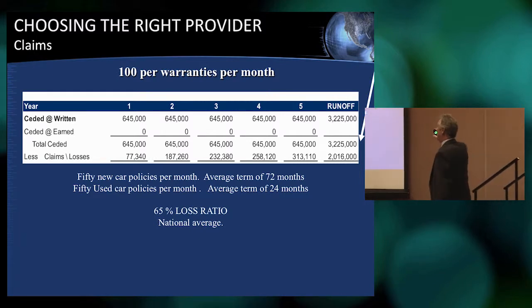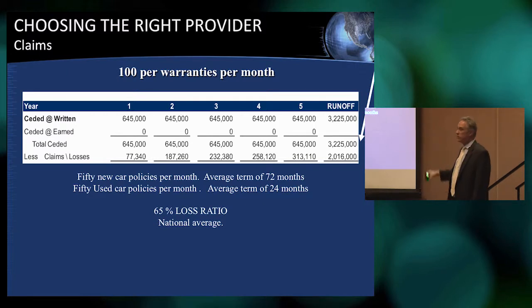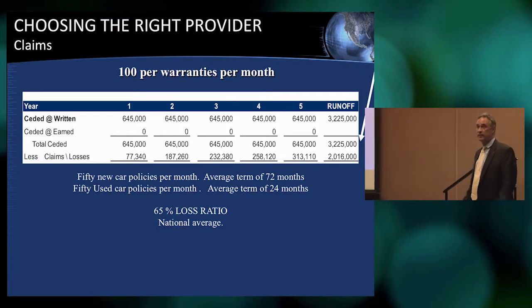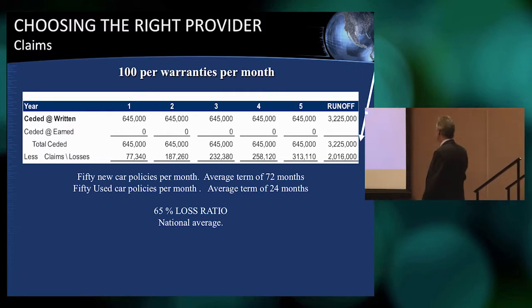Let's take claims out of this. What are claims going to be? I ran this example with just 50 new car policies and 50 used car policies, new car being a 72-month warranty, used car being 24 on average. I ran the claims at a 65% loss ratio, that's the national average. I've got clients who run as low as 35, I've got clients up at 90. This is an average. So I'm going to take out all your claims there, all right?